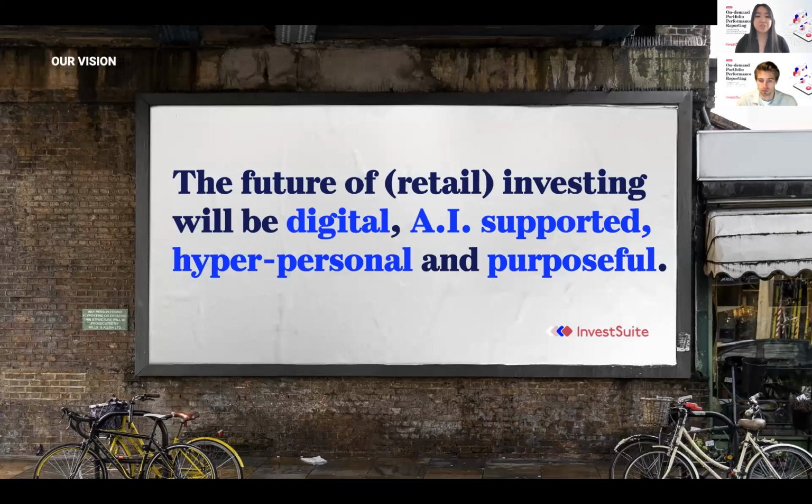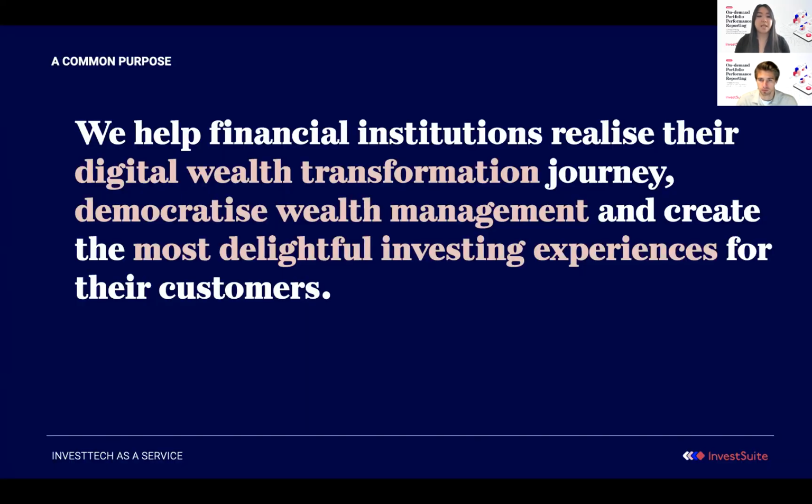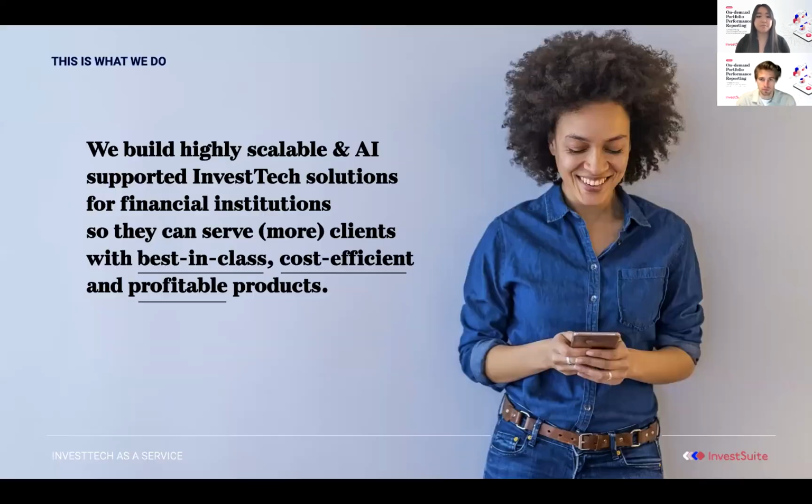As technology continues to change, we foresee that the future of investing will be highly digital, AI supported, hyper-personalized to the individual investor's preferences and their goals, and most importantly, purposeful. In essence, how we do this is we help financial institutions of all types, banks, wealth managers, private banks, asset managers, brokers, pension funds, and more, realize their digital transformation journeys, democratize wealth management, and ultimately create the most delightful investing experiences for their customers. Combining our vision and our purpose, this is exactly what we do. We build highly scalable and AI-supported invest tech solutions for these institutions so that they can serve their clients with best-in-class, cost-efficient, and profitable products.